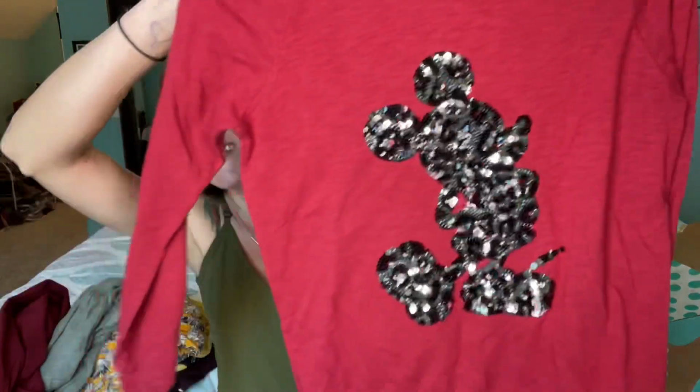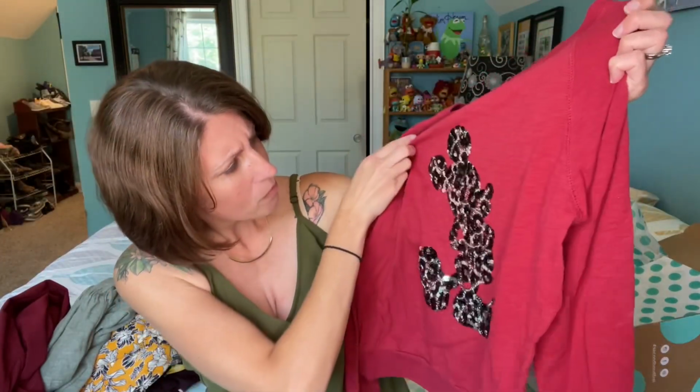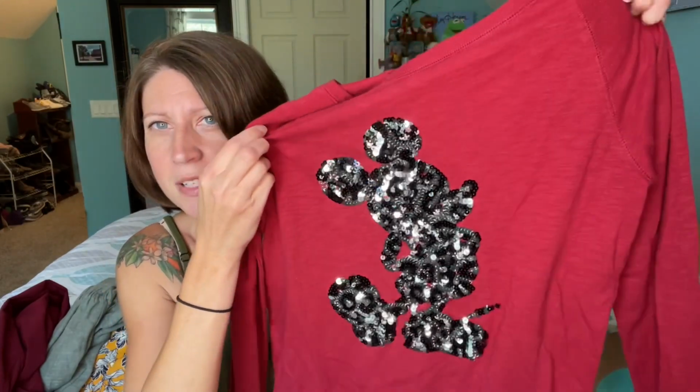Okay, last item. This is a fun one because I am always on the lookout for things that I can wear to Disney when we go. So this is just a Disney park shirt, and it's got Mickey in this sort of sequin pattern, but I can't tell what it's supposed to be.